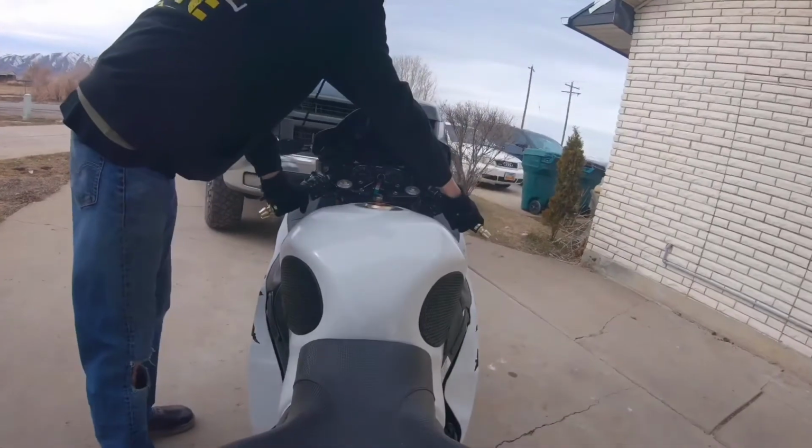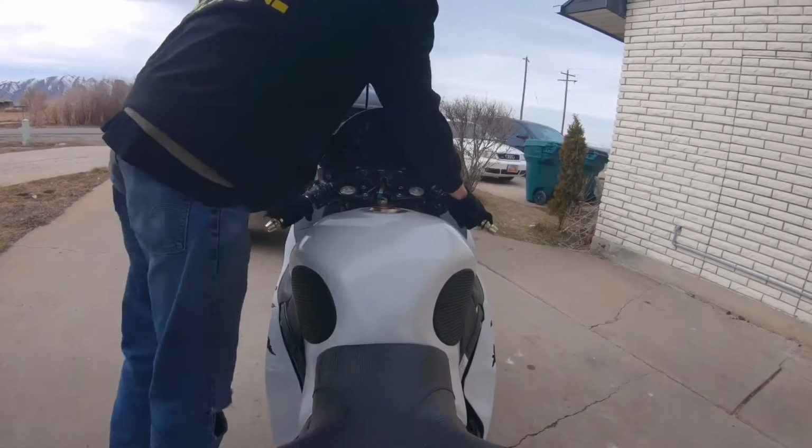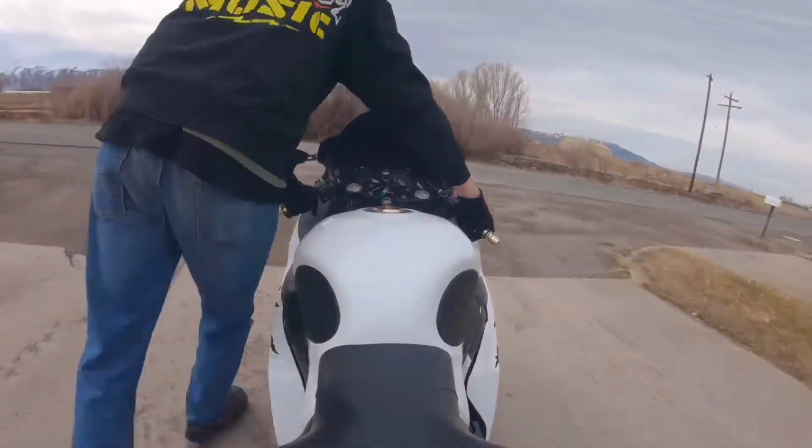Alright guys, we've got the bike ready for the most part. Time to head over to the storage unit. Well, we've got ourselves a small walk ahead of ourselves, and we're just gonna take our sweet little time. There ain't no hurry. This might get a little tiring though, walking the bike while I'm sitting on it. I don't know if I want to do this. Well, we'll see how it goes.